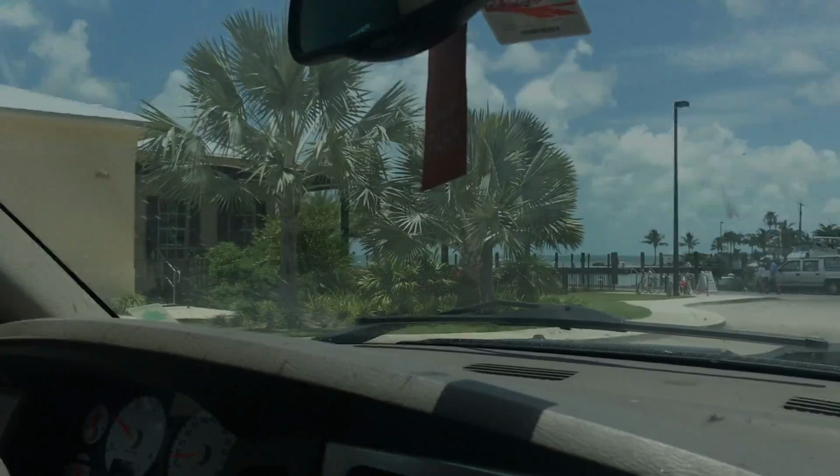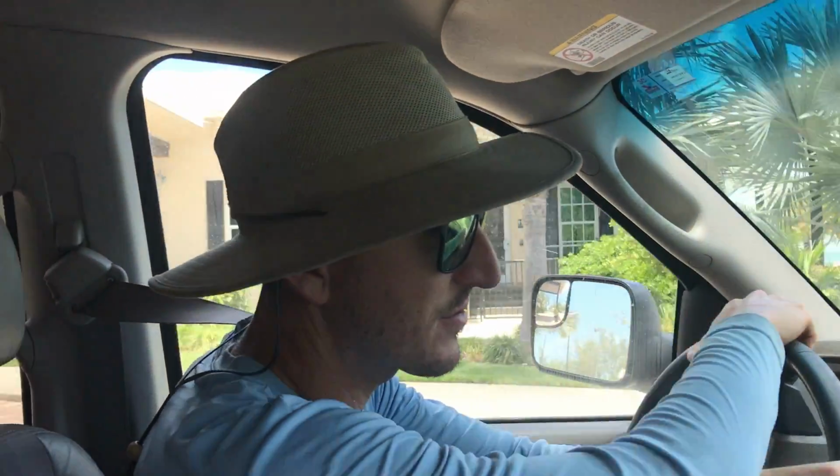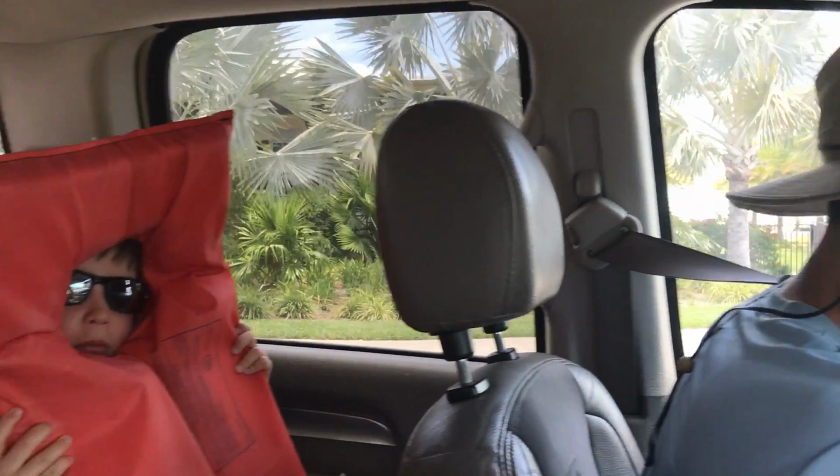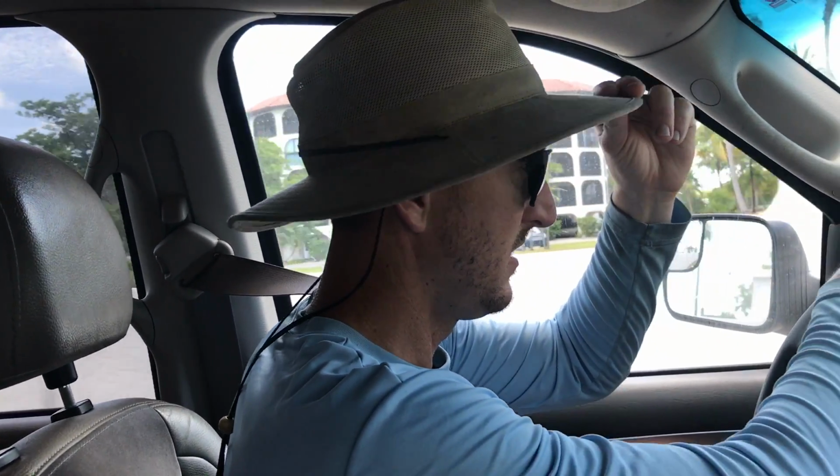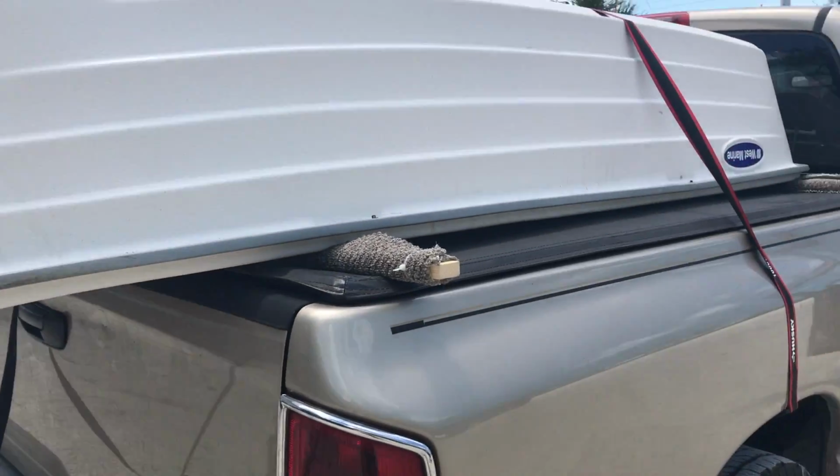We're headed to 33rd Street, which is the city boat ramp. We're gonna drop this little dinghy right in and then check out. And then where to?